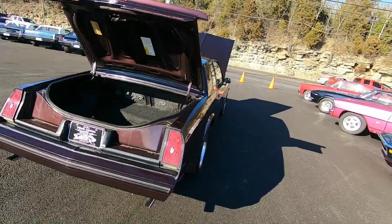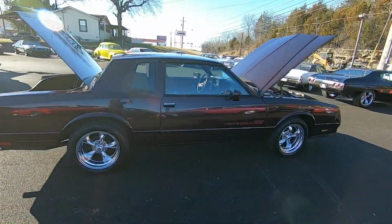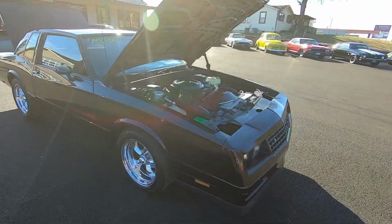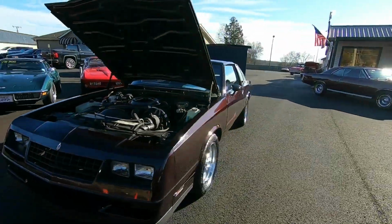I went ahead and opened it all up, that way I'm not moving the camera all around crazy and fumbling keys. We're gonna get her started up, give you some undercarriage shots. But right off the rip here, I'm gonna be looking for any kind of flaws, that way you know what you're buying before you get here.